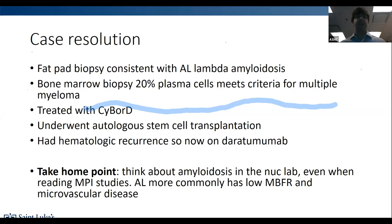The fat pad is pretty good, around 85% positive in AL amyloid. A hematologist is not going to treat AL unless there is tissue confirmation, a tissue diagnosis. So you need to get the tissue somehow, and the fat pad's the easiest way, so we usually start with that. If there's any question or any concern, you obviously go to the organ in question, which in this case was the heart.